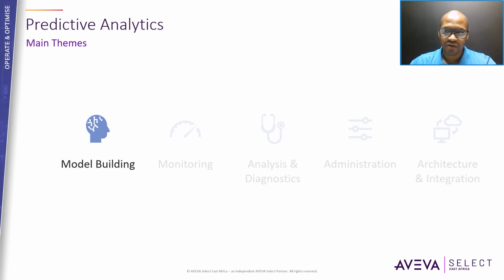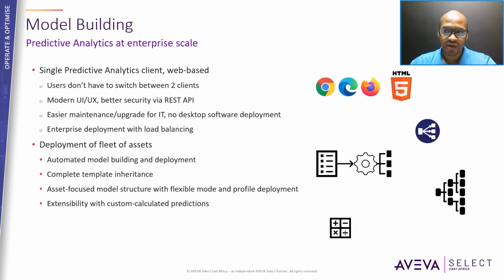So let's first focus on model building. I'll just highlight some of the features that have been enhanced in the current release. So looking at the model building, AVEVA is moving towards a hybrid or cloud deployment of the solution. We will have a single analytic client. Currently, we have the desktop client and also the web client.